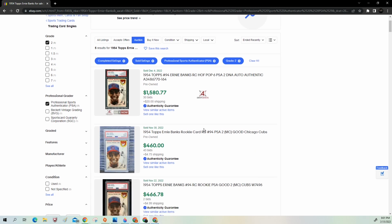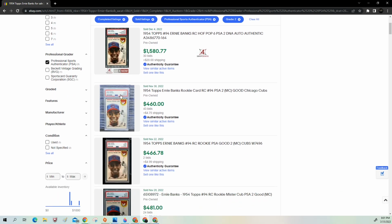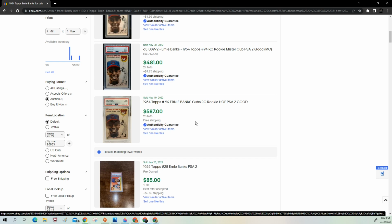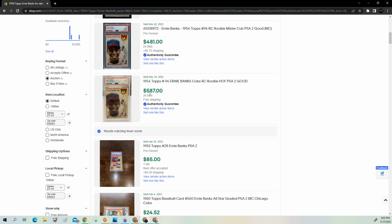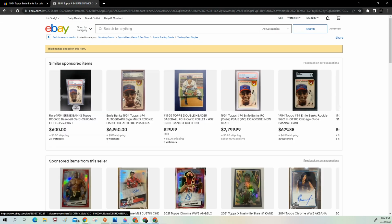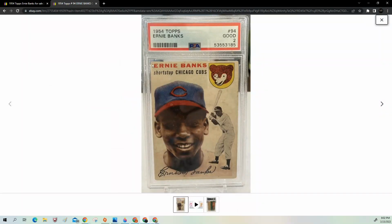Now, again, that top one there, that's an autograph. So some of the databases will see that one sold for $15.80. Well, an autographed one did. So the databases that you see in apps don't always catch that stuff. This one right here is the only one that has sold recently that isn't miscut or an autograph. So again, the filters and the databases of the apps that you sometimes will see won't catch that stuff.